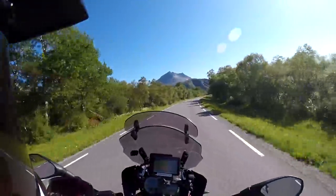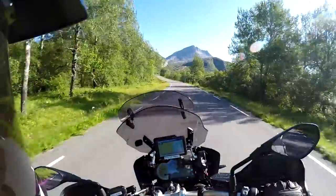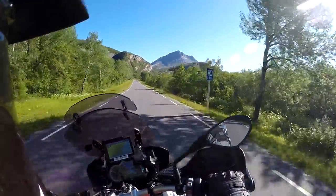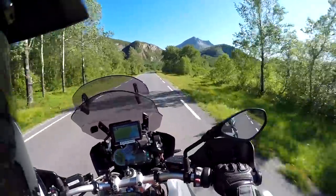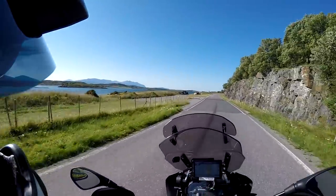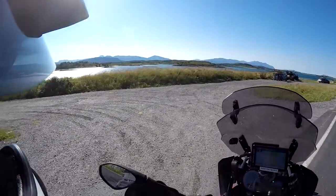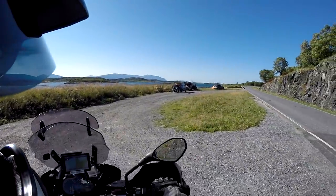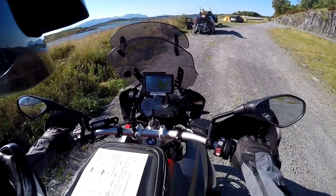Now that is a mountain. Probably don't get the impression of scale on the GoPro, but that is properly big looking. So this is Tjotta, and as I've got time in hand, I might just take a photograph here. Why not?